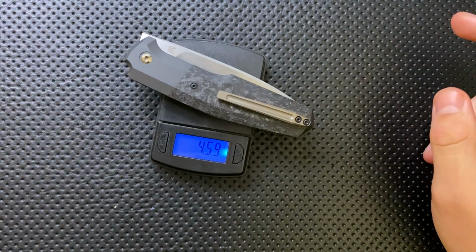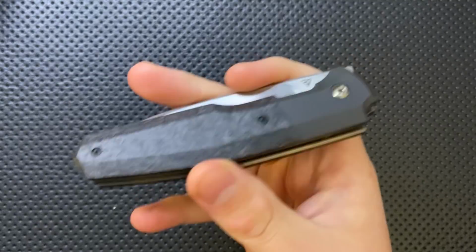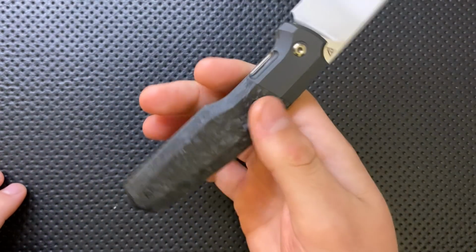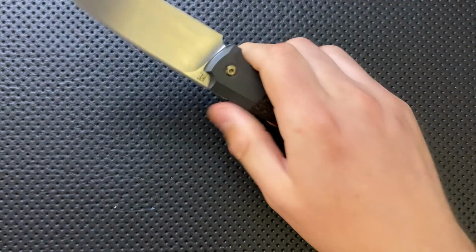We're coming in around 4.5, 4.6 ounces. That's a fair amount of heft here. I mean, all of these big chunks of zirconium, they're not going to exactly be super lightweight. And the balance on this guy is a little bit further back. Balance ends up being about here, whereas very often I prefer it to be a little closer to where you're grabbing. Not the end of the world, but it's definitely a thing.